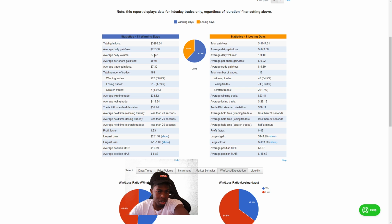Average daily volume 37,000 shares. Volume was down. This might have been close to my average volume, but I've had months where I've definitely done a lot more. Winning trades 50%. This is low for my green days, right? This is pretty low for my green days. At least 55, 60, 65% would have been good. So this was pretty low. Losing days 34% accuracy. On losing trades on my winning days at 47.